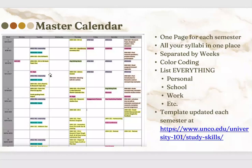So you can see in my calendar, and this is from a couple semesters ago, I have week 1, I have what the week is, the days of the week, and then I have everything that was due or what my classes were. I had some classes that were weekend classes, so they weren't my whole semester, so I wrote down when they were happening. I also had personal things that were going on or work things, so I knew what was going on.